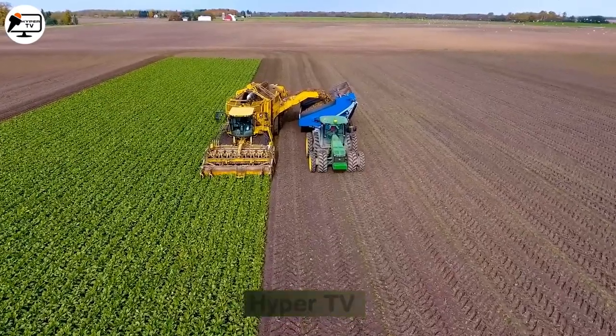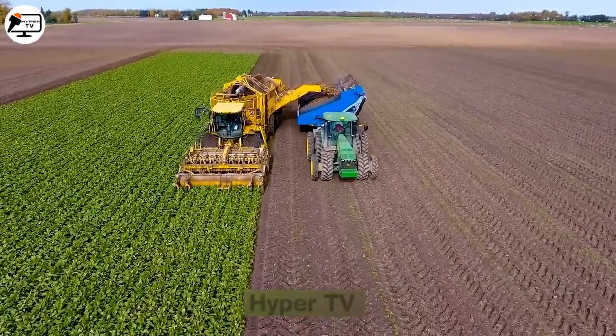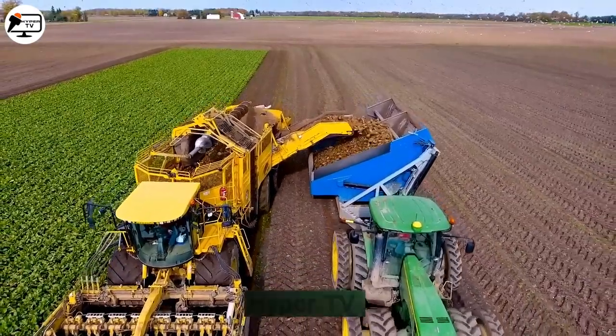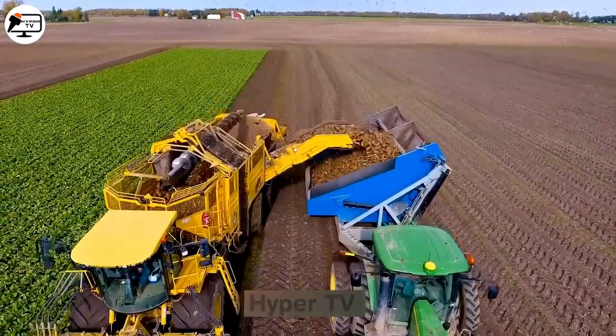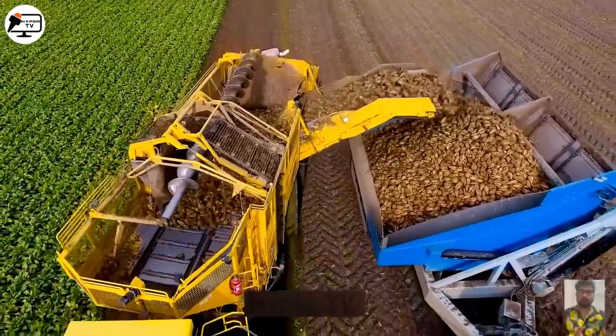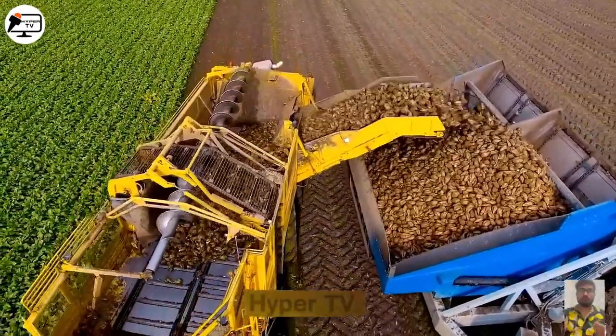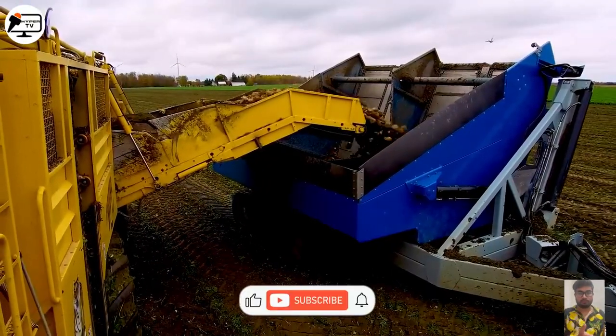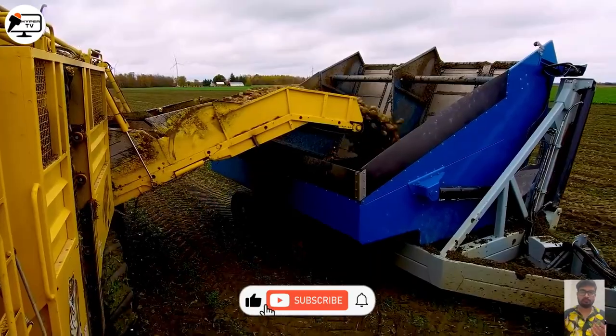In the vast field, the crop chaser beet hauler collaborates with the colossal beet harvester, painting a vivid picture of the technological presence in agriculture. This trailer exhibits an impressive capacity, able to hold up to 35 tons of sugar beets and 40 tons of grains, making it versatile enough to work with various crops.